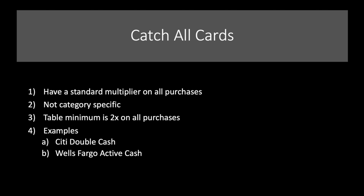So when you have an everything else or a catch-all card, really we're talking about a card that's a standard multiplier on all purchases, and it's not going to be category specific. So as a result, the table minimum we're looking for is 2% back or 2x on all purchases. So an example like this would be the Citi Double Cash or the Wells Fargo Active Cash. Again, both of those cards have no annual fee. Both of those cards are going to get you 2% back on all purchases that you make.